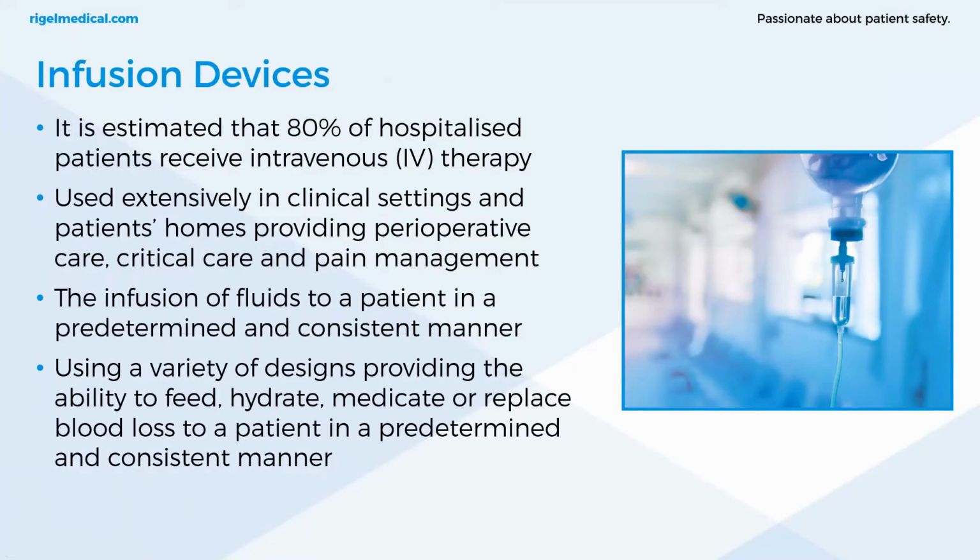Infusion devices. It's estimated that 80% of hospitalized patients receive intravenous therapy, or IV, and infusion devices are used extensively in clinical settings and patients' homes, providing perioperative care, critical care and pain management. The infusion fluids must deliver to the patient in a predetermined and consistent manner. And these are a variety of designs, and this provides the ability to feed, hydrate, medicate, or replicate blood loss.